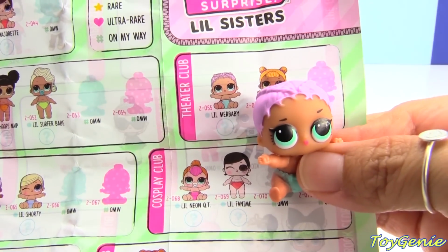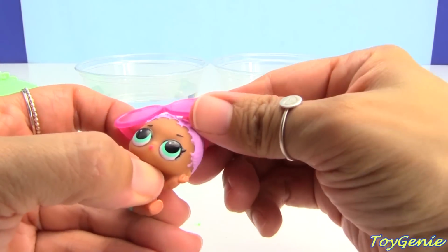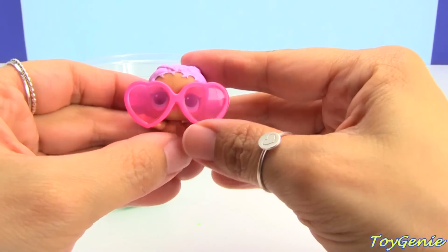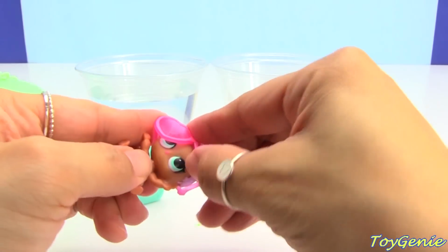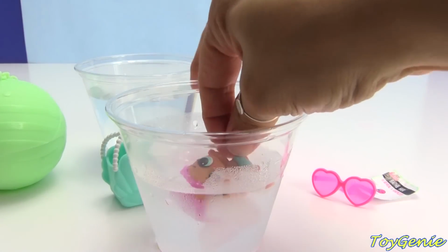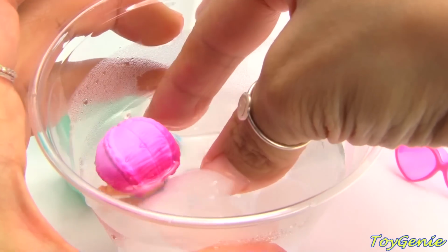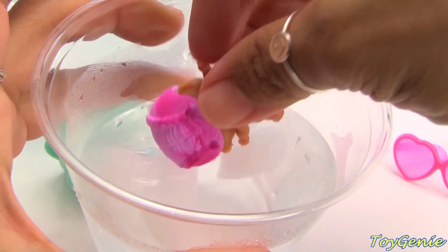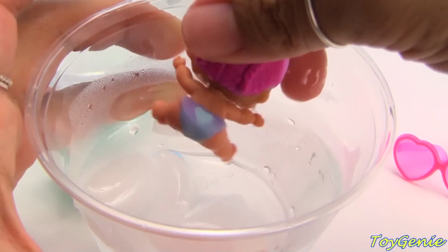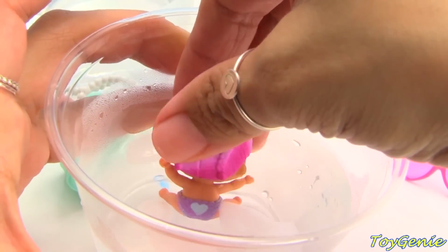We have Little Merbaby from Theater Club. And she comes with a big giant pair of heart sunglasses. Cutie cute. Let's take this off. And let's put her in some cold water to see what happens. Oh, wow. Her hair changes color. So when you dunk her in cold water, her hair goes from the light pink to a brighter dark pink. Let's see what happens to her diaper. A heart shows up on her diaper. Her diaper changes to purple and a heart shows up.